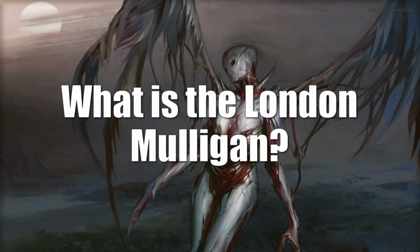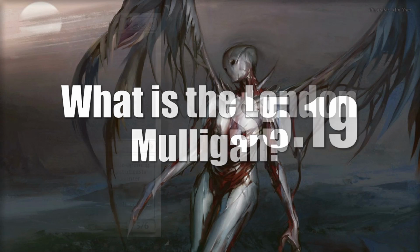Just as a side note, they didn't say anything about multiplayer with this Mulligan. I would assume you would still get the free Mulligan like you do today, but since there are no multiplayer rounds in this event, they didn't really discuss it.